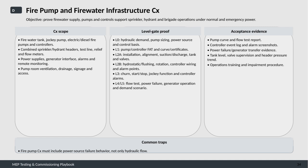A common trap to watch out for is focusing solely on hydraulic flow during commissioning. It's important to also include power source failure behavior in the testing to fully understand how the fire pump system will respond during actual emergencies. This comprehensive approach ensures fire protection systems are dependable when they matter most.